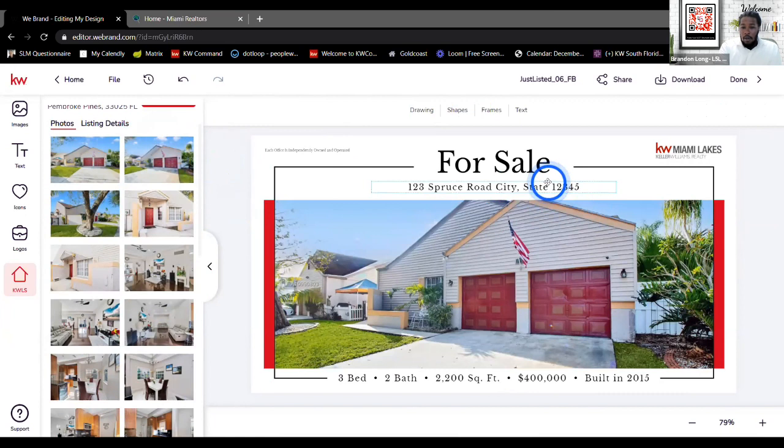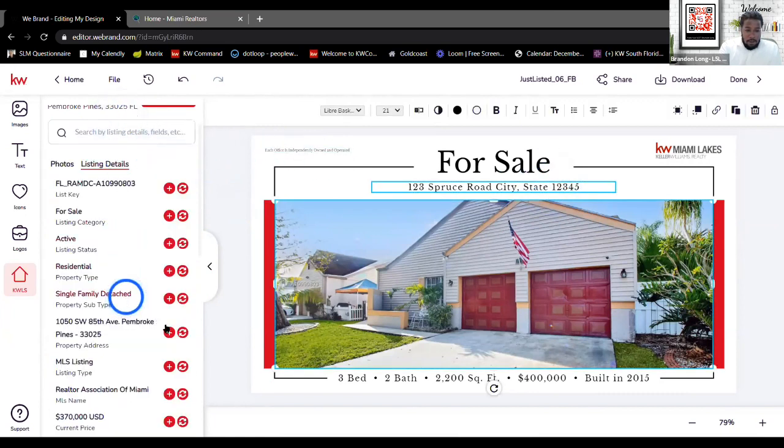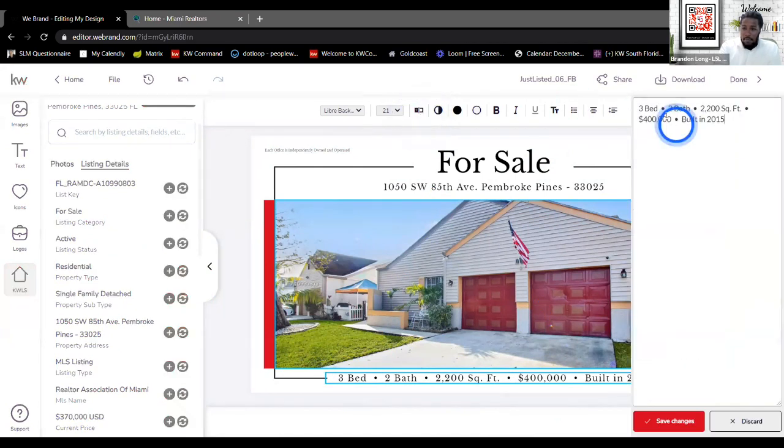So again, I come in here. This is not Spruce Road, but it is 1050 Southwest 85th Ave. Now I'll come in here. So let's say this one is one big field. So if I want to change that, but it's too small, you have a typewriter feature up here. I just click that and I can come in here. It gives me this box. Makes life a lot easier for me.